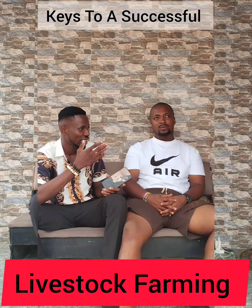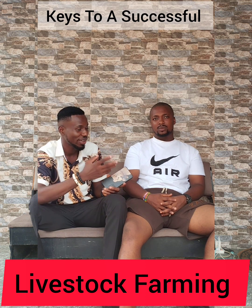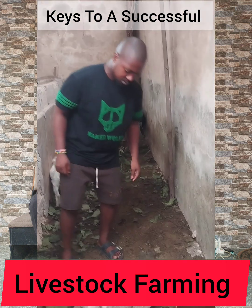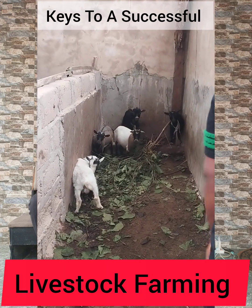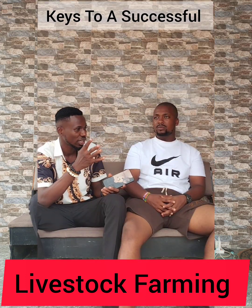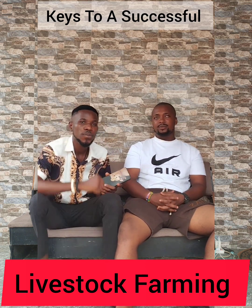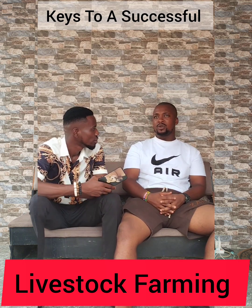The feeding, and not too much on the goats, the feeding. Then I noticed that they are very neat, in the sense that you can't see any alopecia or mange, all those stuff. So they are neat, and then the feeding. Just tell us about the hygiene and the feeding. Yeah, we do clean their pens like three times in a week.